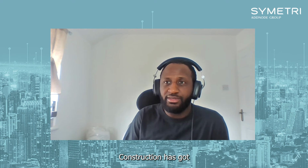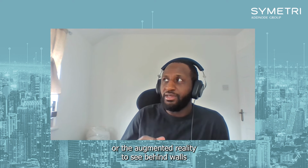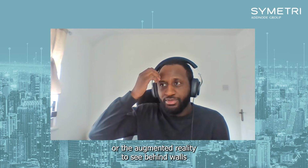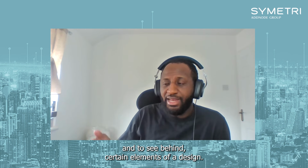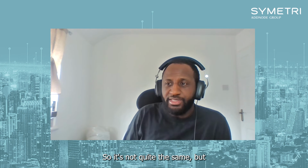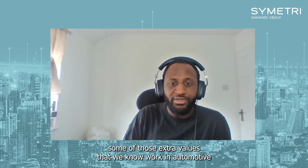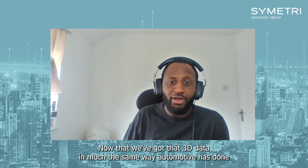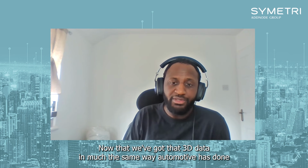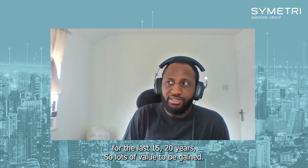Construction has got different aims and objectives, predominantly health and safety, or augmented reality to see behind walls and to see behind certain elements of the design. So it's not quite the same, but there's huge opportunities to take some of those extra values that we know work in automotive and use them in construction and architecture, now that we've got that 3D data, in much the same way automotive has done for the last 15, 20 years. So lots of value to be gained.